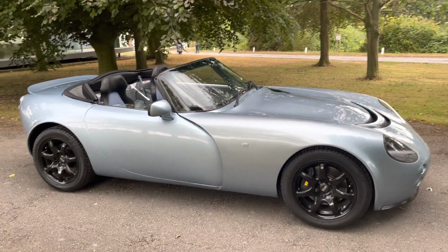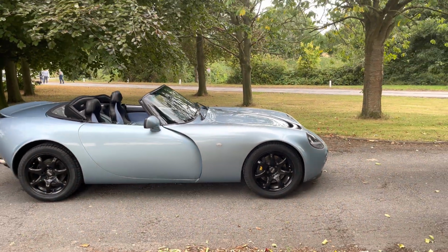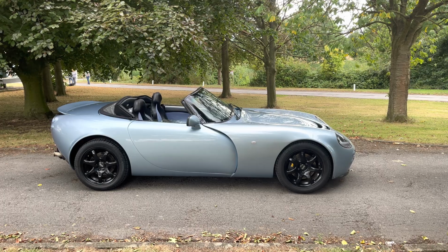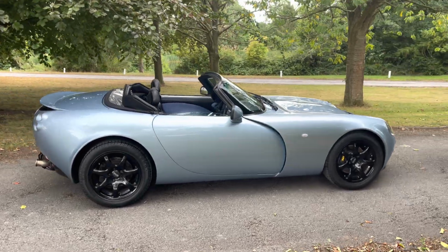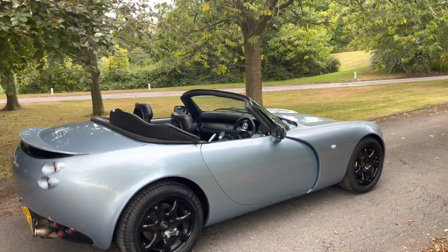We've just done a base service on it, oil and filter, check over, set up throttle bodies, and replaced a leaking block to cooler hose, oil hose.